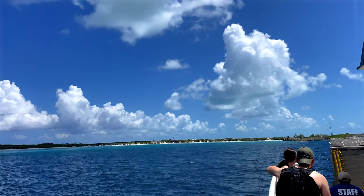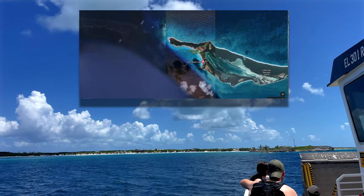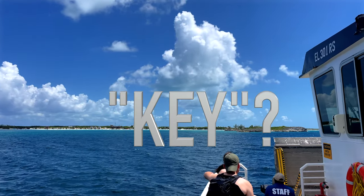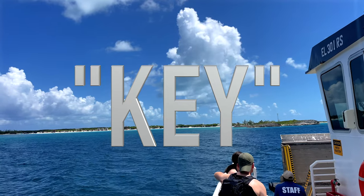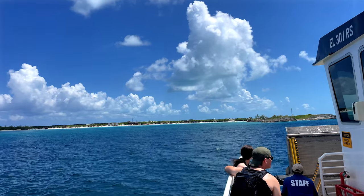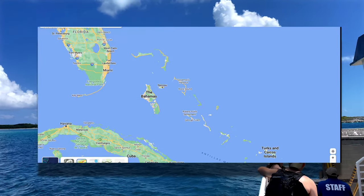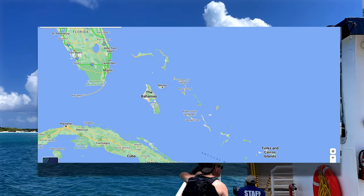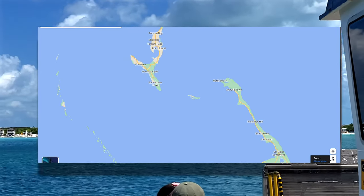While we make our way to the island, I'm going to share a brief geography lesson and info on Half Moon Cay. Half Moon Cay, Half Moon Cay, which is it? Well, I'm going to say it is Half Moon Cay because that is what Bahamians call it. Their island, their rules. Anyway, the Bahamas is an archipelago. That is, it is a 600 mile long chain of islands made up of 700 islands, islets, and keys. Of those, about 40 of them are inhabited.